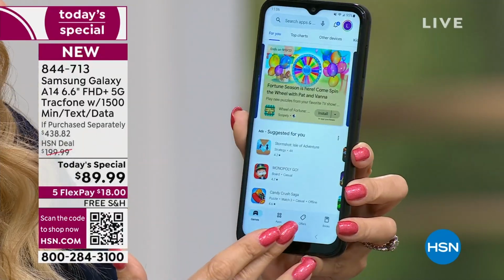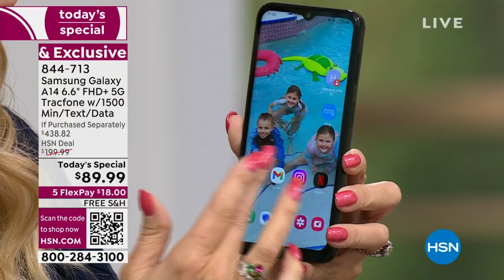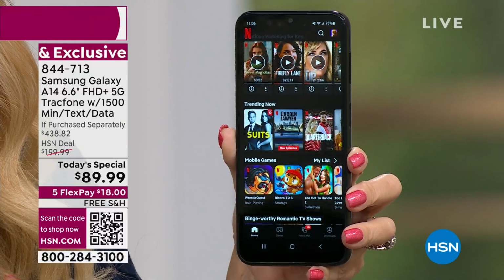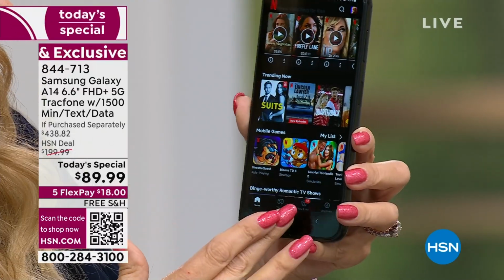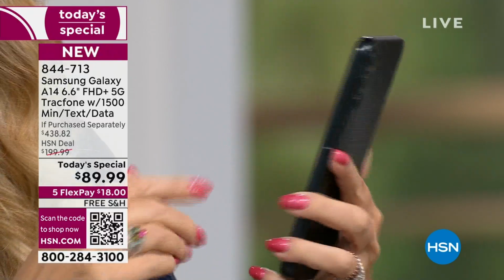And then take a look at this. I'm going into the Google Play Store. Look at how everything loads and opens up instantaneously, whether you're watching movies, no matter what it is you're doing. You're going to love this phone for every single experience, because we're using our phones for everything these days, right?